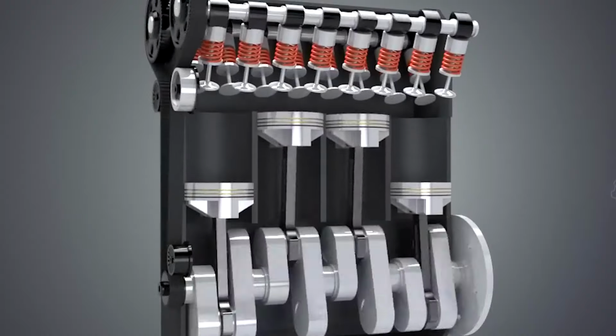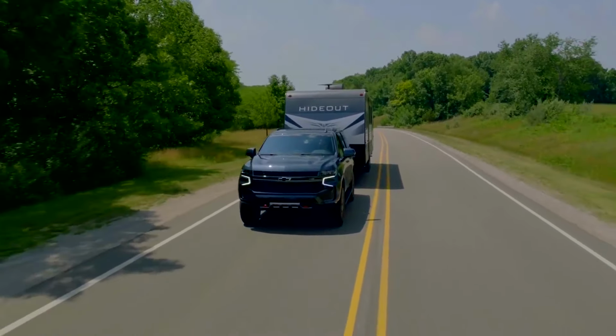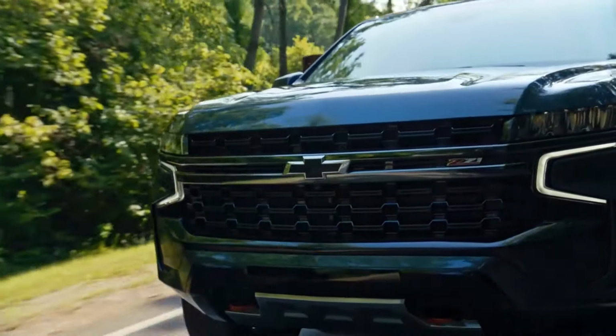It's reinforced with a forged steel crankshaft and durable pistons, ensuring that it can withstand years of towing, long highway trips, and stop-and-go city driving without significant wear.